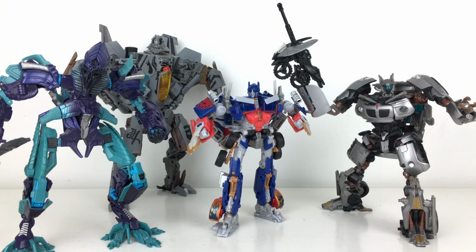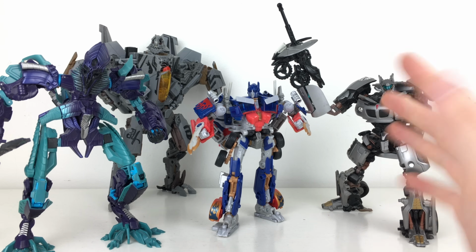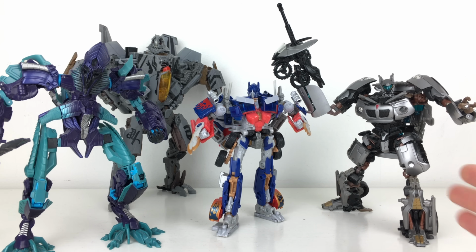Jazz, for many years, and probably still is, my favourite Transformer figure of all time. Despite him now being rather inaccurate when compared next to the superior movie masterpiece Jazz, I absolutely played with this figure so many times. It looks fantastic. The paint deco, the missile launcher, the fact that you could actually flip the visor up and down, the minifigure that also came with him.